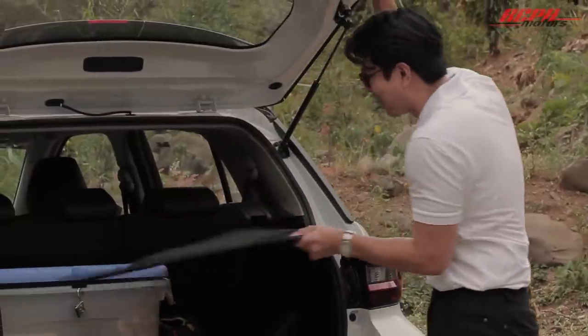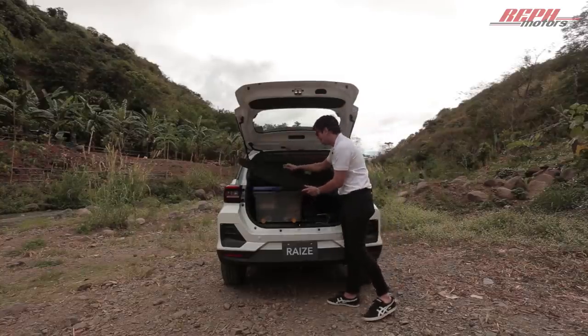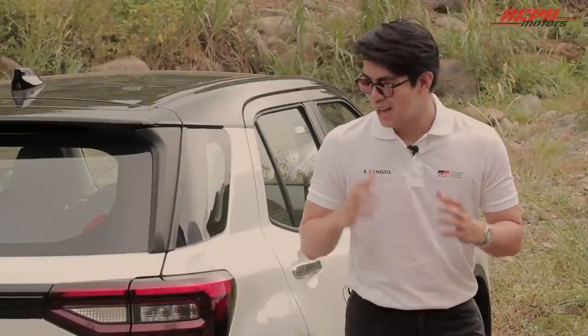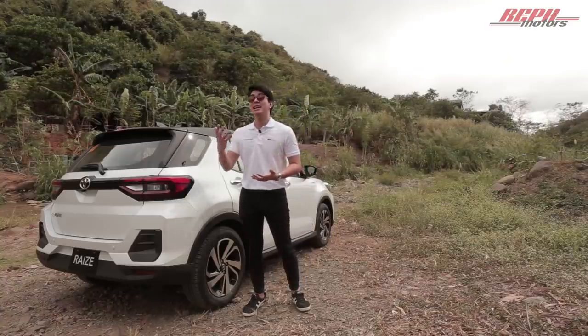We also have a trunk cover here, and what this basically does is it protects your items from prying eyes. This comes free with all variants as well. Perfect for off-roading, perfect for camping, and perfect for your daily drives. Fun fact, Toyota aims to sell 1,000 units of these per month, and honestly, they can definitely do that.